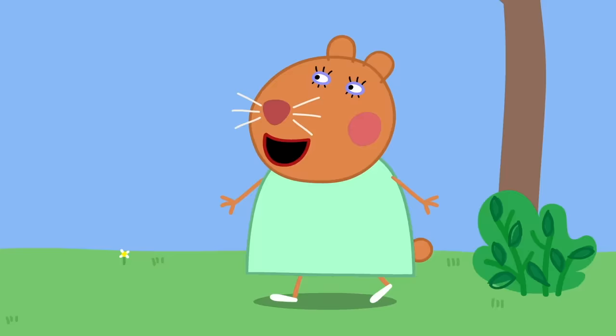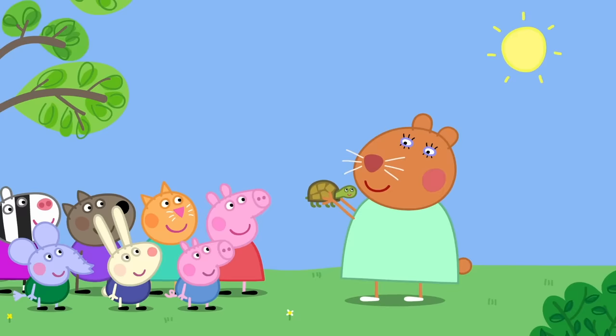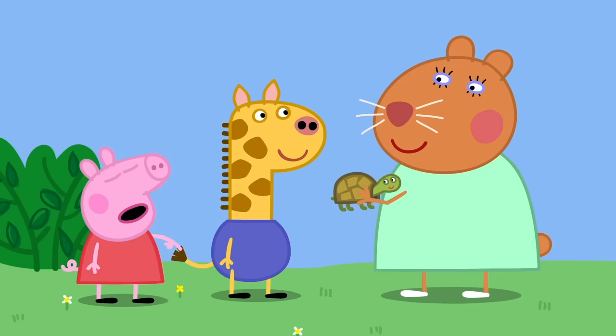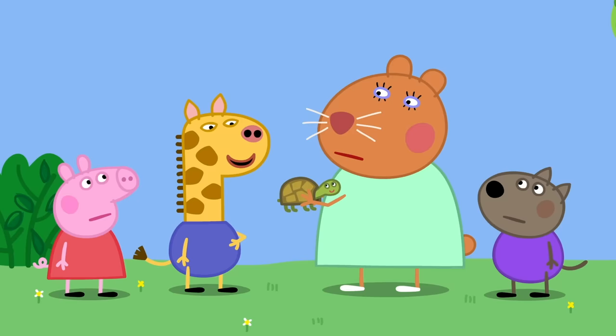Tiddles! Tiddles! Here is Dr. Hamster, the vet. You naughty tortoise. Who do I have to thank for rescuing my Tiddles? Gerald! Thank you, Gerald. My goodness, you are a tall lad. I'm a giraffe. Oh. But you're taller than Gerald, Dr. Hamster. Yes, that's because I'm a hamster. Are hamsters always taller than giraffes? I will be taller than Dr. Hamster when I'm older. Yes. Grown-up giraffes tend to be taller than grown-up hamsters.